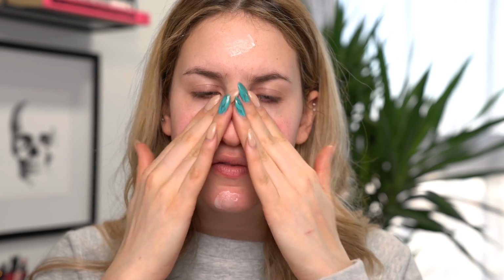So this is what the product looks like inside. You can see when I put this upside down, it doesn't drip out. So it's definitely a thicker product, and it feels honestly exactly like a moisturizer. So I like that so far. I'm just gonna rub this into my skin. Definitely feels a lot thicker than a typical moisturizer, and when I rub my hands together, it almost has a little bit of a silicone feel to it.